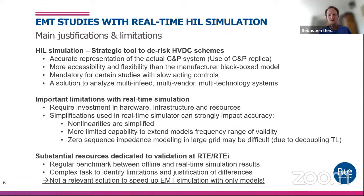And this is why a substantial part of our resources is dedicated to validation and quality control of hardware in the loop simulation. So for each hardware in the loop setup, regular benchmarking between offline simulation and real-time simulation is performed. It's a complex task to identify limitations in the real-time simulation, their impact and possible solutions to increase the accuracy. And so real-time simulation is a relevant solution to de-risk HVDC projects with complex control and protection systems, only because real physical hardware can be inserted into the simulation loop.